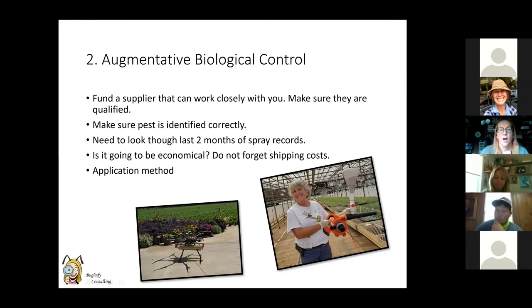Also, when you're working with somebody, one of the things that should qualify them is they should ask you for the last 2 months of your spray records, because we do know that some of the pesticides can persist on the plant for 2 months and still have impact on beneficials. That doesn't mean the pesticides are still out there killing your pest problem, but they definitely can have impacts on beneficials for at least 2 months, some of them. So that's why we have to look at those spray records.